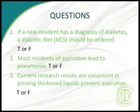Let's take a minute and review. Are these statements true or false? If a new resident has a diagnosis of diabetes, a diabetic diet that has no concentrated sweets should be ordered. Most incidents of aspiration lead to pneumonia. Current research results are consistent in proving thickened liquids prevent aspiration.